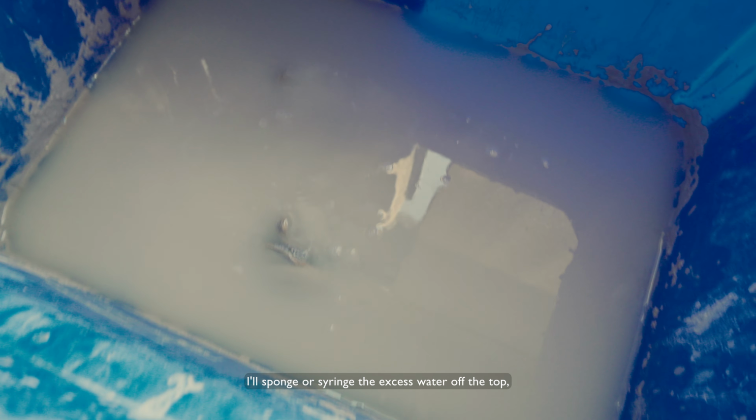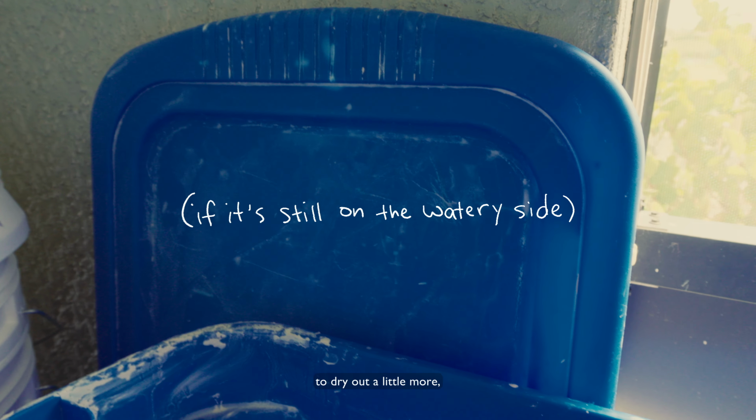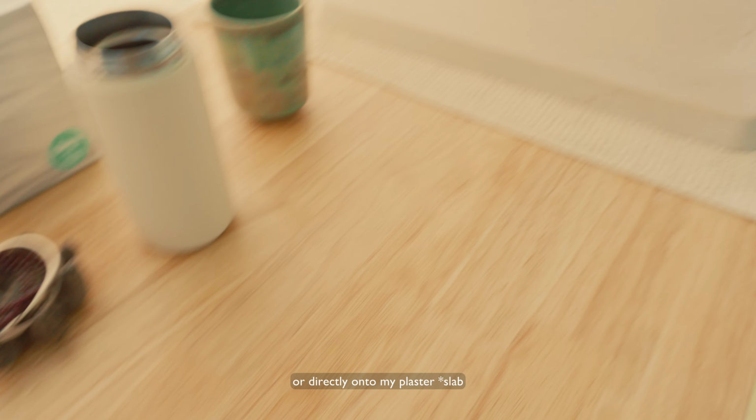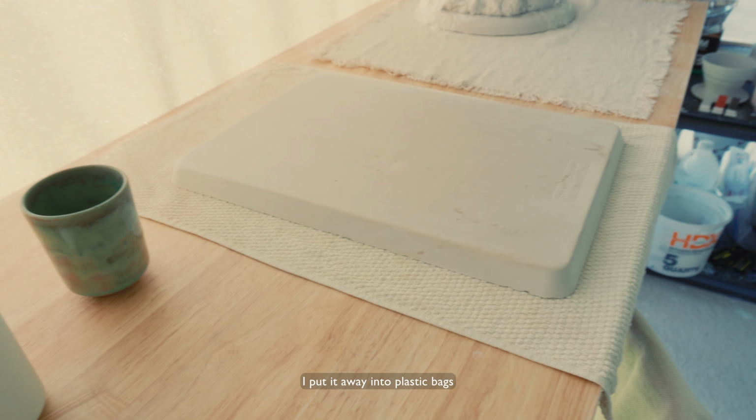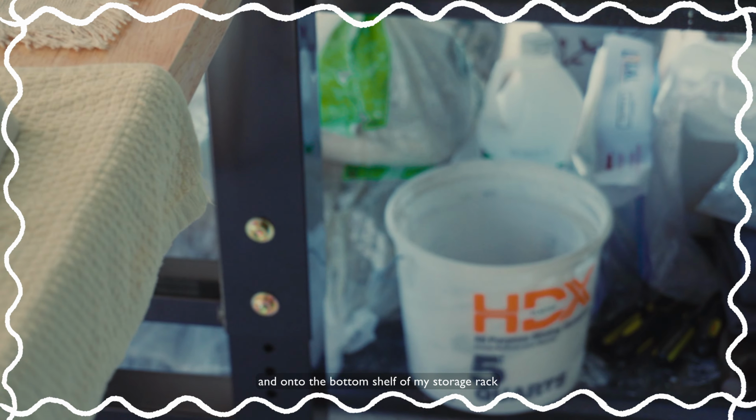Periodically, when this starts to get a little full, or if it's just been sitting for a little too long, I'll sponge or syringe the excess water off the top. The clay will settle out. I take the clay at the bottom and scoop it either onto this bin lid to dry out a little more, or directly onto my plaster bag. Once it's wedged up, I put it away into plastic bags and onto the bottom shelf of my storage rack.